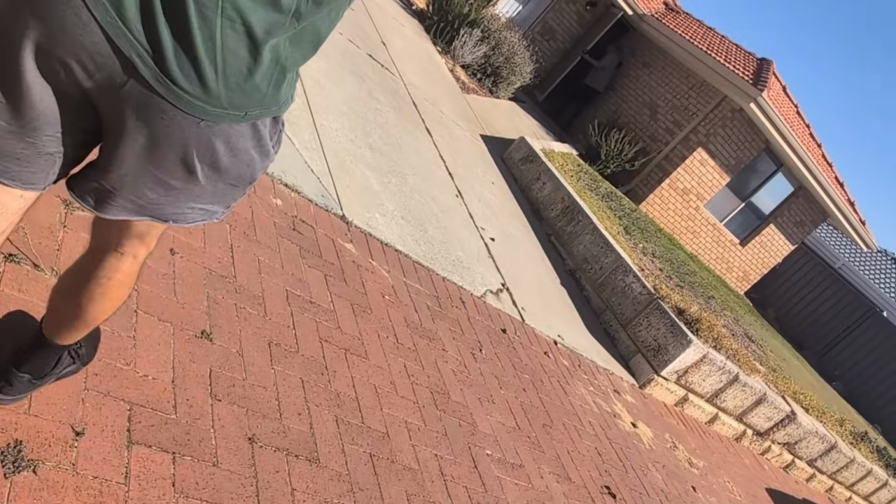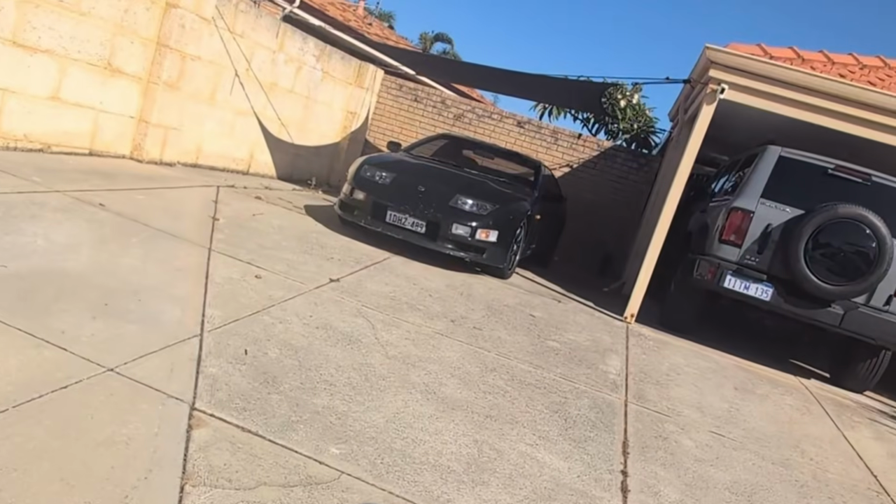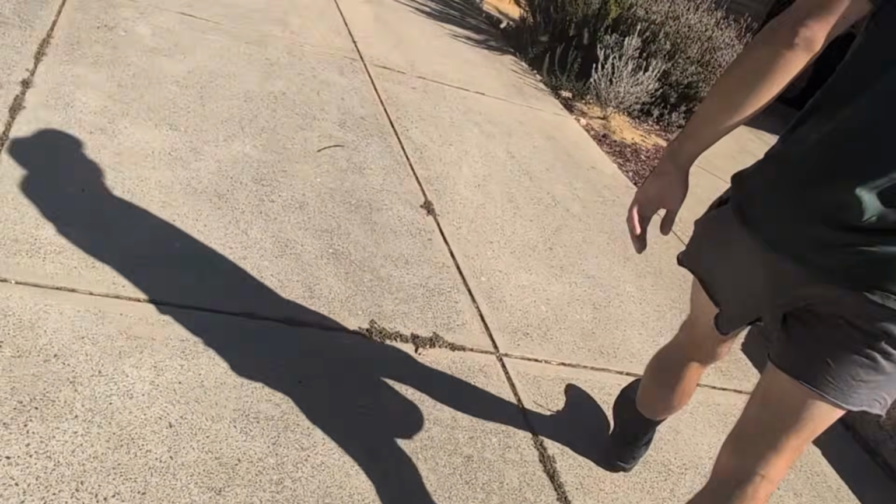We found last night a 300ZX for $10,000. Twin turbo, by the way. Let's go and take a look at it. So we arrived on site nice and early, and this is the first time we're laying our eyes on the car.